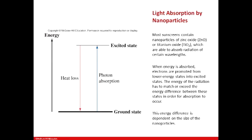Most sunscreens contain nanoparticles of zinc oxide and titanium oxide, which are able to absorb radiation of certain wavelengths. I always ask this question on my exams. So that's the bottom line. So we put in this basically zinc and silica, which are small rocks. So these basically nanoparticle rocks are less than 100 nanometers.